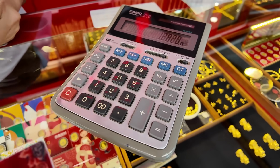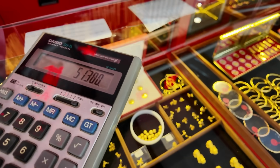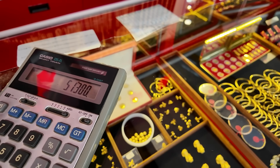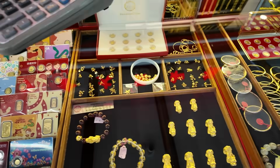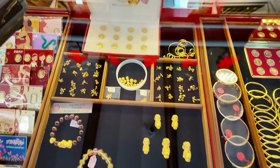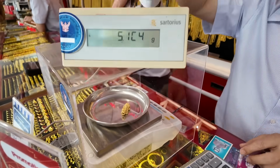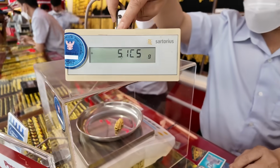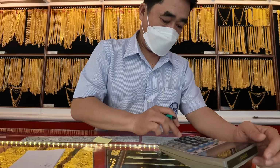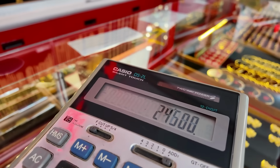So, making 400, yeah. What are these ones here? 5.1 gram. 24.5 Thai baht.